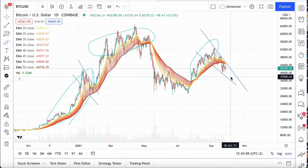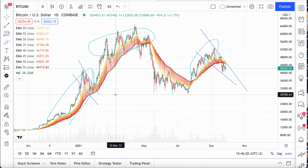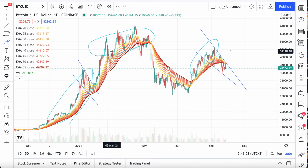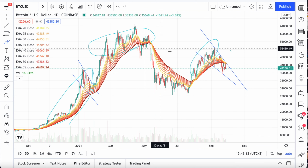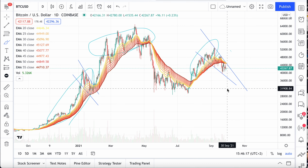I see this falling wedge, but the difference is that we are below the ribbon, first. Secondly, we had a parabolic move here. We didn't have a parabolic move in here. It looks to me more similar to this top that we have had here, and it could be redistribution after this distribution, and we could be going down. I'm sharing my honest opinion with you.